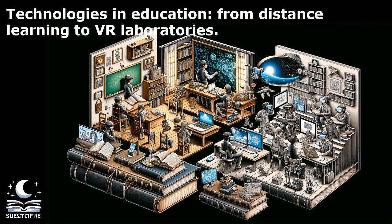The future prospects of technology in education are promising, with advancements in artificial intelligence, augmented reality, and personalized learning shaping the way students learn and educators teach. Artificial intelligence, AI, is revolutionizing education by providing personalized learning experiences tailored to individual student needs. AI-powered algorithms analyze student performance data to identify strengths and weaknesses, allowing educators to customize lesson plans and interventions.